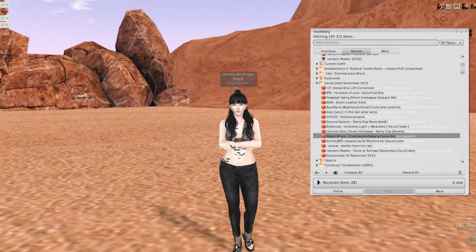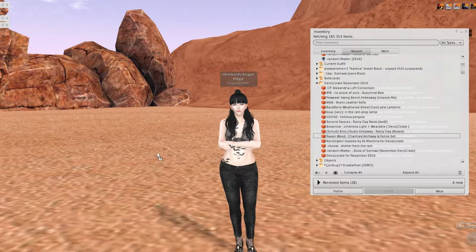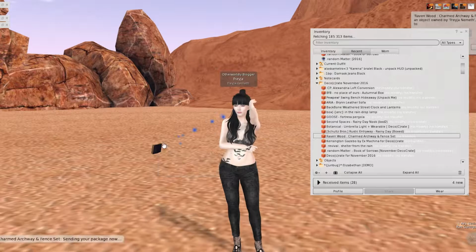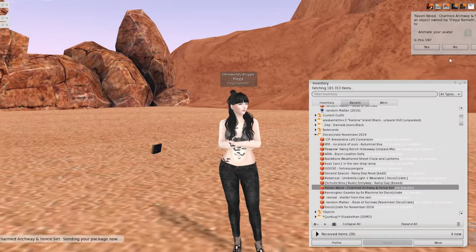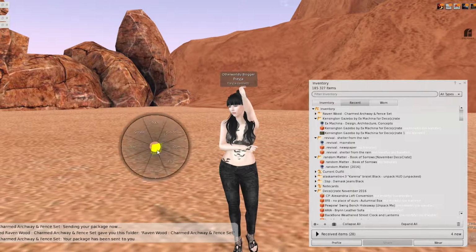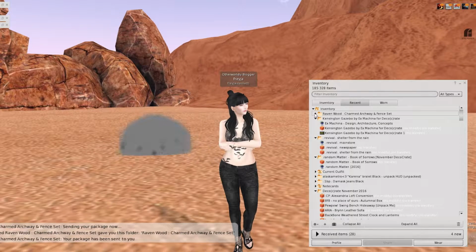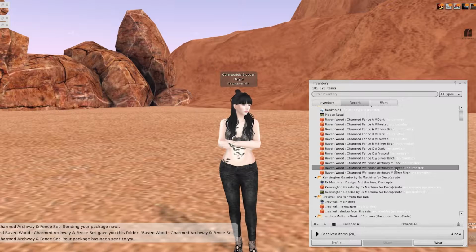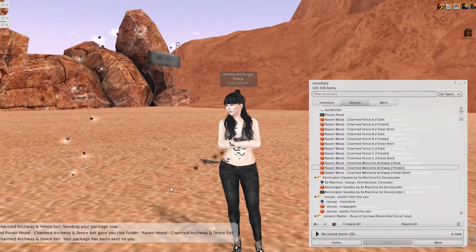And then we go on to Ravenwood and the Charmed Archway and Fence set. And that was one that I should have worn instead. So I'll do it like that and drop that. And we have our Charmed Fence A, B, and C in 3 colors, I'm guessing, and the Welcome Archway in the same. So we'll start with the Welcome Archway in Frosted.